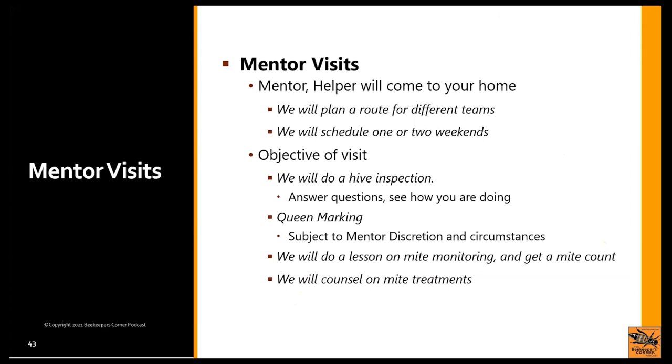And starting from, you'll light the smoker, you'll open the hive, you'll do the hive inspection. You'll talk about what you're seeing and things like that. And all the while, if you have questions, you feel free to ask while you have them there. It should be comfortable for everybody.